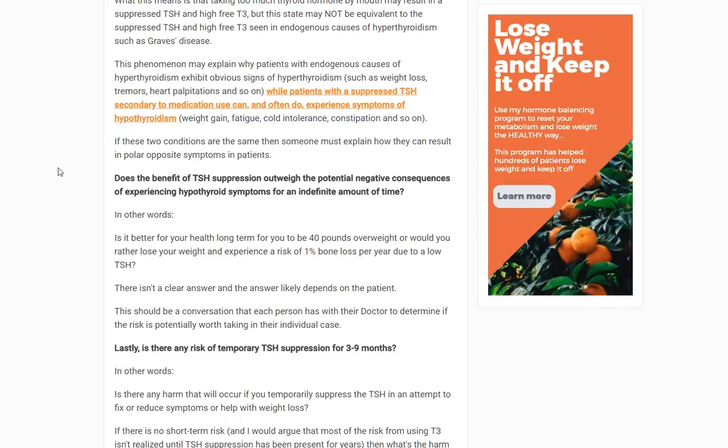Or will the potential consequences of having some bone loss or some risk to your heart outweigh the benefits? Now, here's an example that I pose because I think this one comes up frequently among patients. Let's say you did suppress your TSH, but the trade-off was that you lost 50 pounds. Now the question is, is it better for you to be overweight by 50 pounds for 20 years, or 2 decades? Or is it better to take the risk of having some TSH suppression and to be 50 pounds lighter?